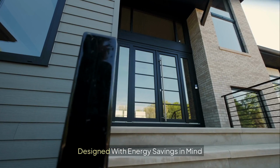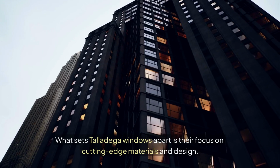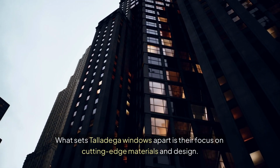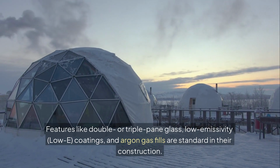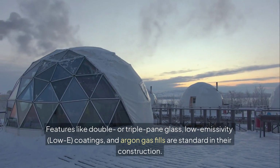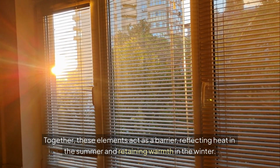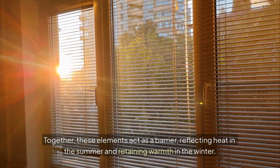Designed with energy savings in mind, what sets Talladega windows apart is their focus on cutting-edge materials and design. Features like double or triple pane glass, low emissivity, low-E coatings, and argon gas fills are standard in their construction. Together, these elements act as a barrier, reflecting heat in the summer and retaining warmth in the winter.